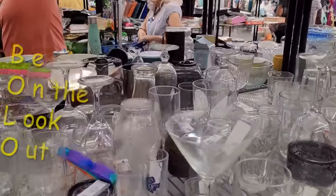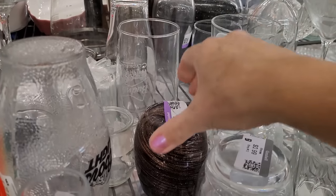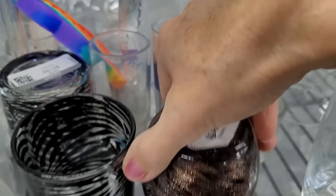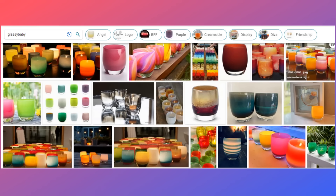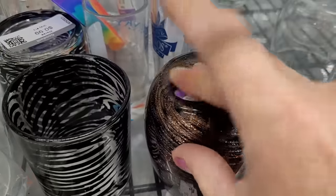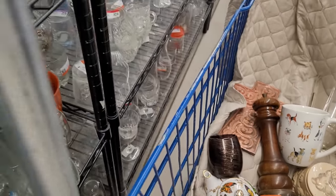One of my favorite BOLO, be on the lookout, items in the resale market at the moment is a glass brand called Glassybaby. They make votive candle holders in all different colorways. But really, the only way to tell if you have a Glassybaby is to check for the birthmark on the bottom. I'm actually really surprised that this is not a Glassybaby. It's marked Mikasa under the label, but it's gorgeous. It's a gold glittery design with black, so we are going to pop that in the cart anyway.